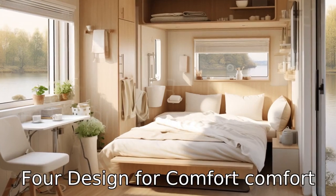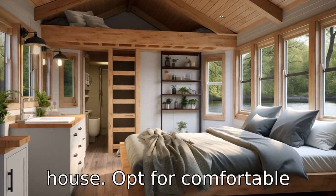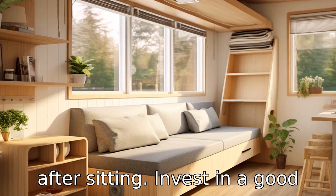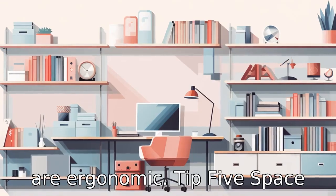Tip 4. Design for comfort. Comfort is key in a senior's tiny house. Opt for comfortable furniture that supports good posture and doesn't make it difficult for seniors to stand after sitting. Invest in a good quality supportive mattress and make sure the bathroom fixtures are ergonomic.